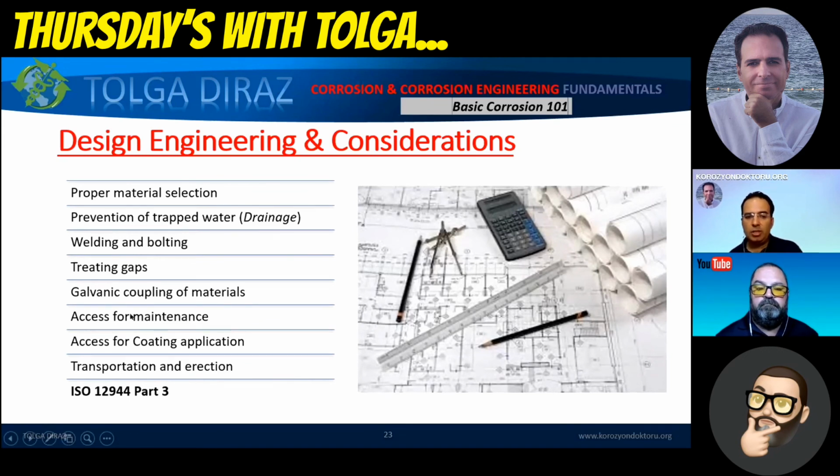Excess, we should allow some excess for future maintenance, because the material will age, and we should give excess in the design stage for maintenance. So in the design stage, we should also give excess for coating application. And what are the transportation and erection issues? All these should be assessed before the project begins, in the design stage.